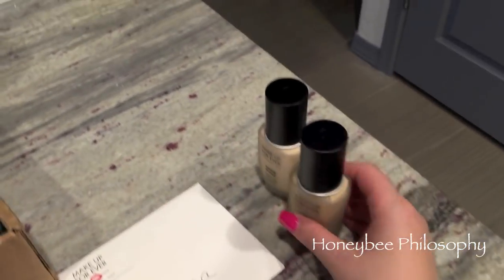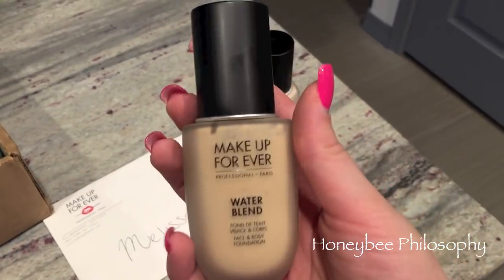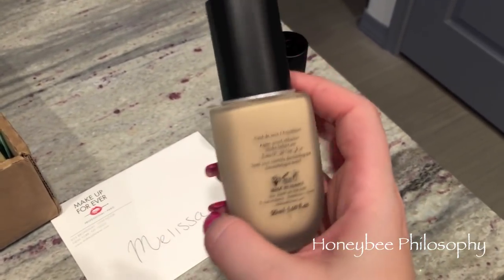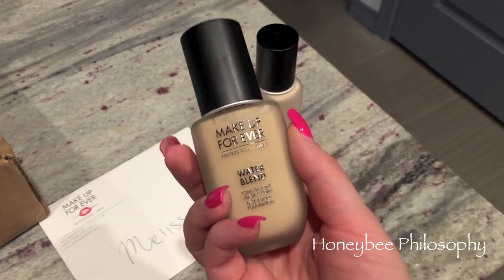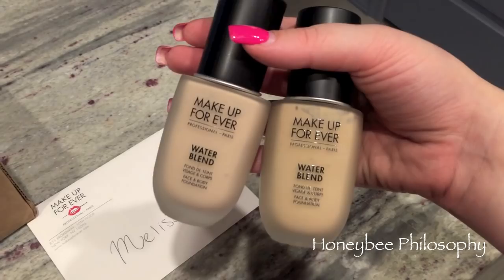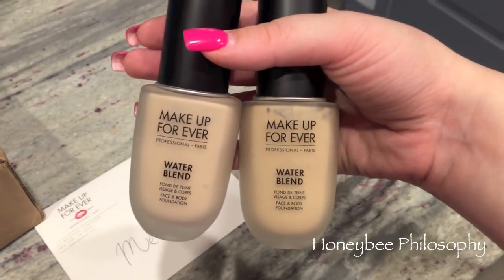And they sent me a little note, of course, with it. I'm really impressed by the packaging. It looks so much more like high-end than the Face and Body did, which I believe this did replace Face and Body. So I'm really excited. If you guys want a full review, let me know.